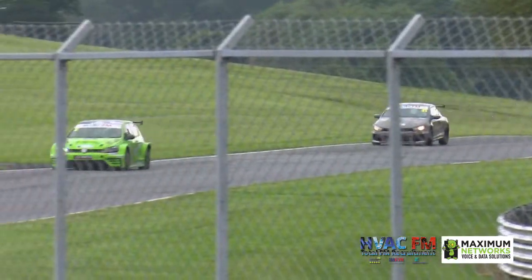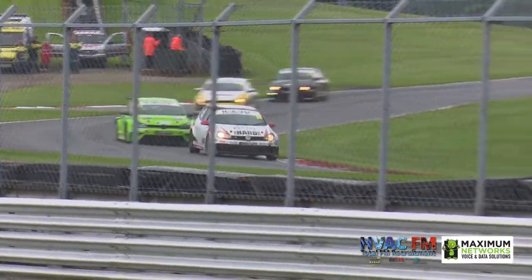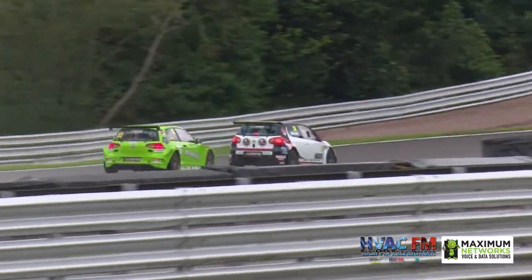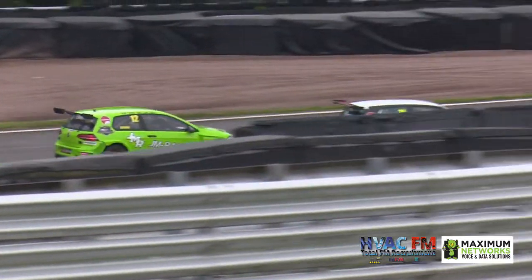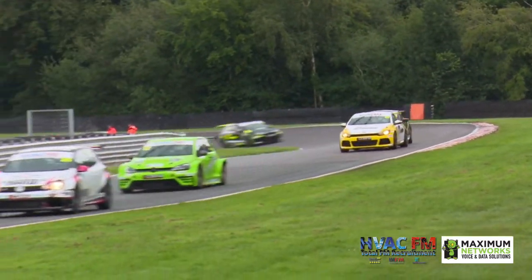So VW Cup cars make their way down into Island Bend, and there is Richard Gilbert going through the quick left-hander. Such a fearsome corner, one of the quickest left-handers in British motorsport, and then into one of the tightest right-handers at Shell. But you can carry quite a bit of speed in there because it is banked. You can keep that momentum up through the corner, and Richard Gilbert is trying to do just that.